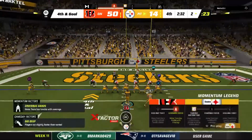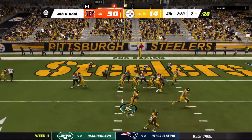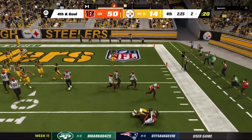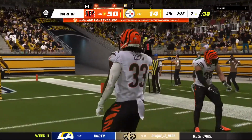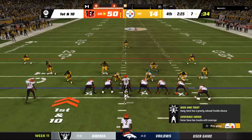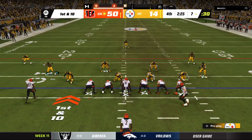They'll come out in the pistol. They'll run for it with Robinson. And this winds up a disaster, nowhere near the marker. The run is turned away on 4th and goal from the 2. And the Bengals are going to get the football back.